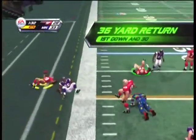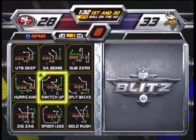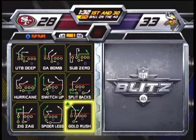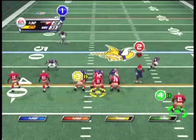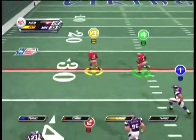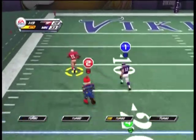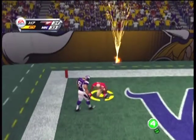Out of bounds, and he brings that one back to the 40-yard line. Now set. Into coverage. A home run. Duck hunt. Goal. In the hole. Touchdown.